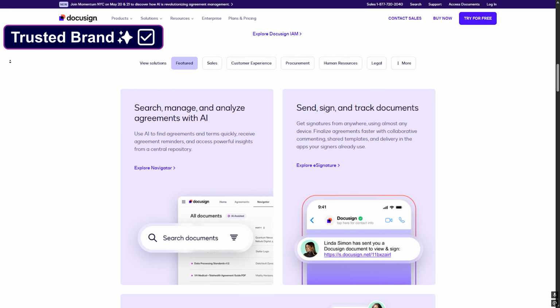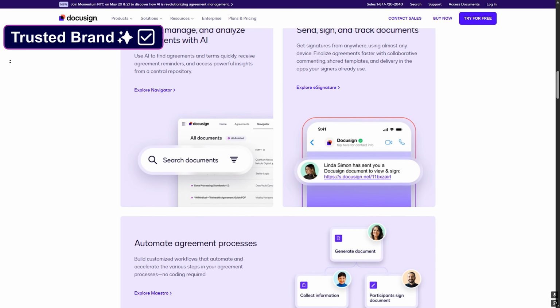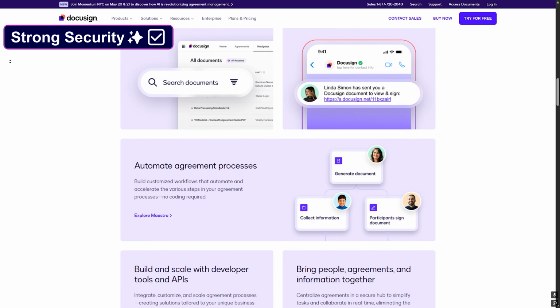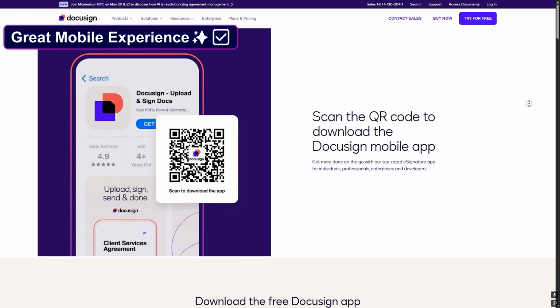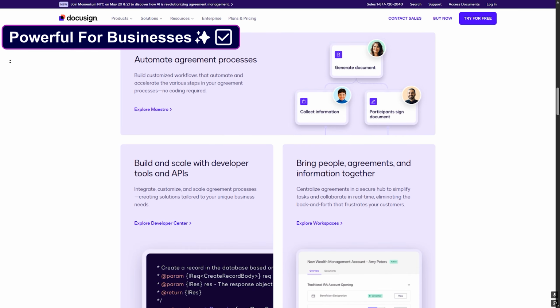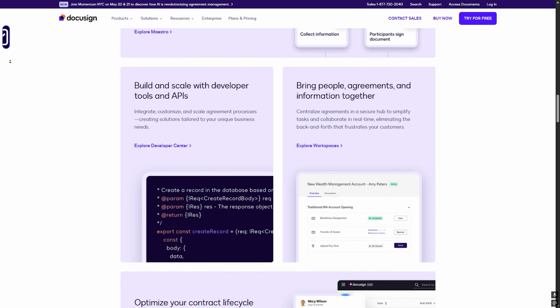Trusted brand. DocuSign is widely recognized, so clients and businesses usually trust documents sent through it. Strong security. It offers enterprise level security features and detailed audit logs. Great mobile experience. The mobile app works well for signing documents on the go. Powerful for businesses. Features like templates, bulk sending, workflows, and integrations make it very useful for teams.